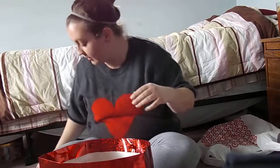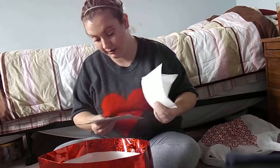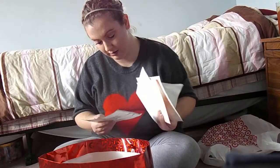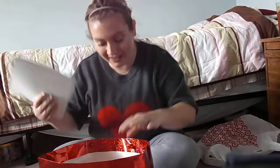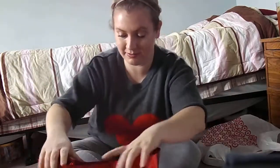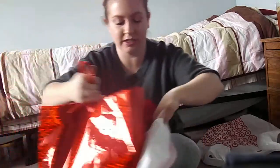I'm going to put this back. These are the ones that I'm going to be trying to use up this year. These are just pretty ugly, dude. Pretty ugly ones here, but I'm trying to use them up. So, yeah. That's probably about all I have for Christmas decorations.